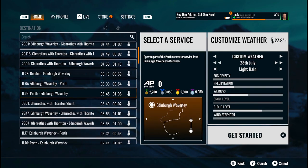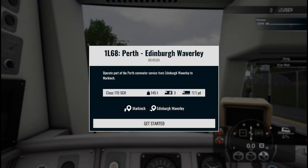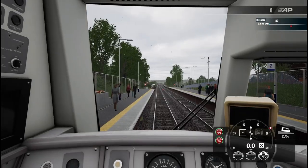I selected custom weather because it's raining at the moment where I am while recording. So I've set it to the 28th of July and it's going to be a light rain. So here we are, guys. We're on 1L06A Perth to Edinburgh Waverley, running the Class 170 SCR. It's 145 tons, 3 cars, and 77.1 yards long. We have switched off dynamic weather, and we have selected light rain. Just thought I'd change it up a little bit. It should be quite nice.